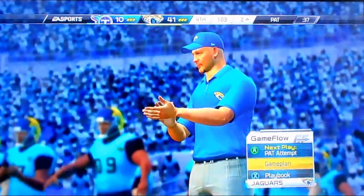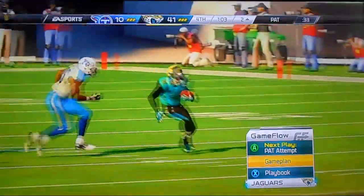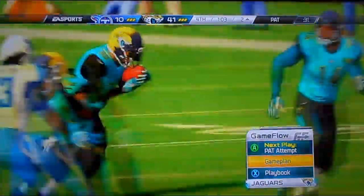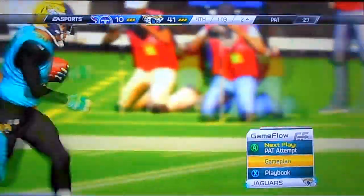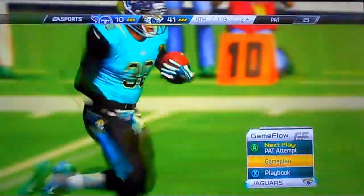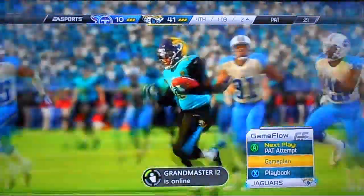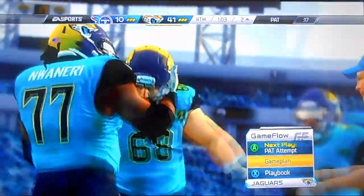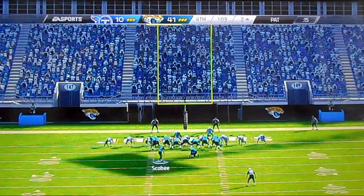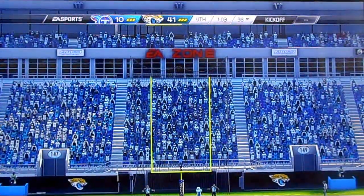That touchdown might just wrap it up. Yeah, it sure will, Jim. It's been an exciting game all day, and to score late in the game like this, to put it away, time to celebrate a little on the sidelines. The Jaguars now going for the point after. And the point after is good.